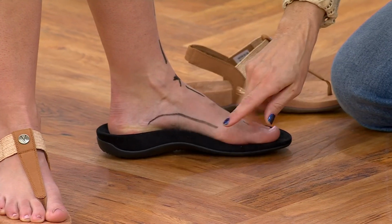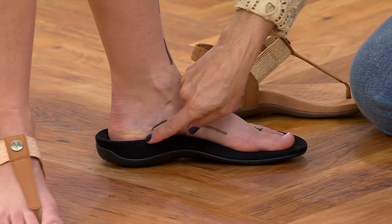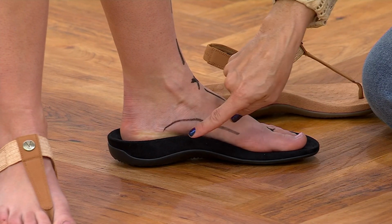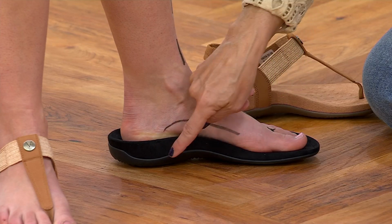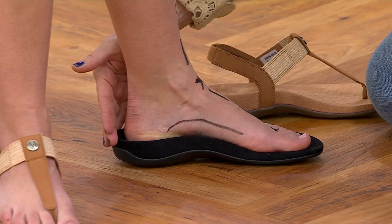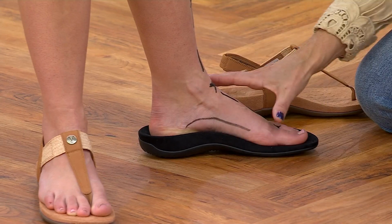And you can see the difference immediately. And like Amy said, don't look at the sizing. It's a little bit big for our Amy here with the demo. However, you can see that full foot contact. See how much higher the line is, even the one that I drew on her foot here, because now that arch is fully supported. The heel is supported. So this really prevents your foot from rolling in or pronating, or if some of us supinate and go out.